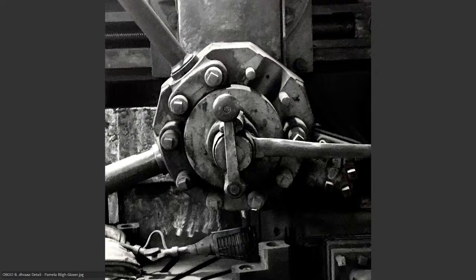Gary's comment. I like the single direct light source and the range from pure white to black. If you wanted to add a bit more detail to the bottom right, one could use a white reflective card to accomplish a bit more illumination. Pamela, and your name is cut off again. B&O Roundhouse Detail, 18 points.